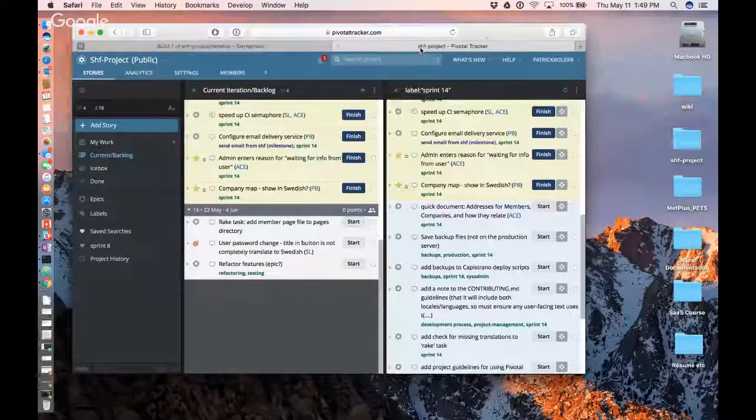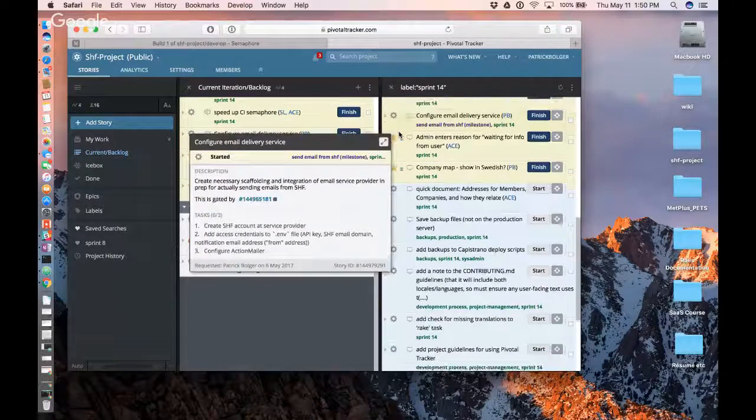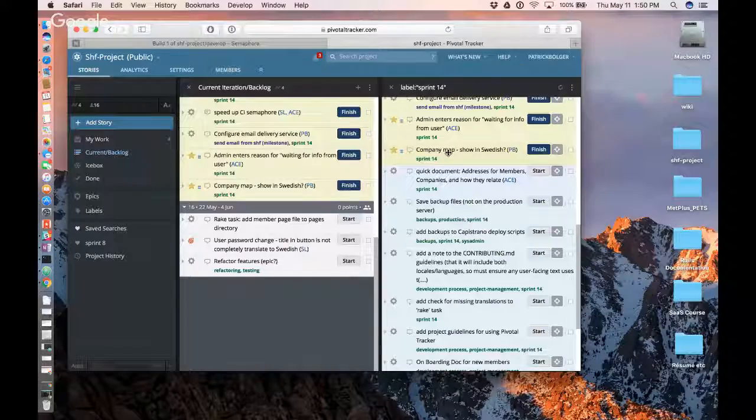It probably won't last, but yeah, we need to get the organizational stuff worked out then. All right. Talked about email, waiting for info from user. Looks like that's underway. Yeah, I started that. Working through the company map showing Swedish, I took that one on. I haven't started it yet.